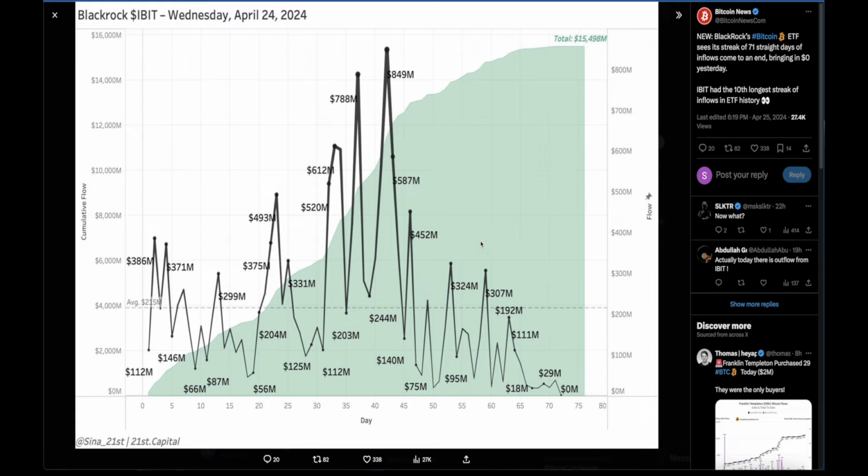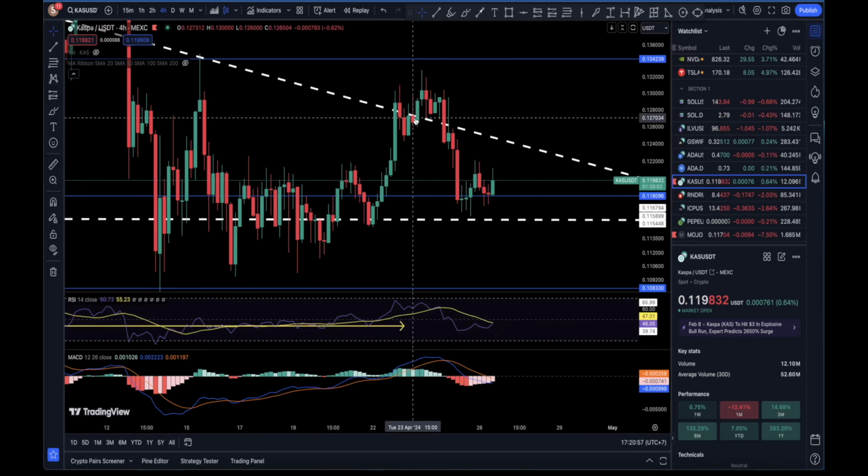Ever since they came out, this is how it pretty much looks like. We had huge inflows of 849 million as well as 788, so almost 1 billion USD in 1 day. Obviously these are only 2 days, however that is just the beginning. These are obviously just 2 months. We are pretty much on the 3rd month right now, so guys, I do believe that things are going to get juicy. And now let's have a look at the 4-hourly time frame.